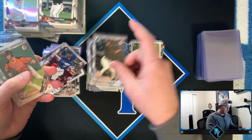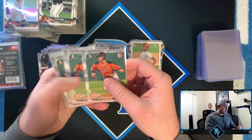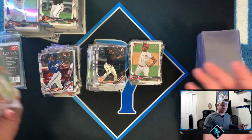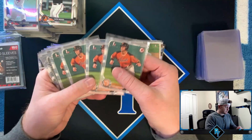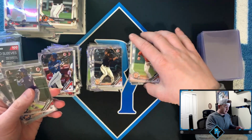Hunter Bishop, I have to see him succeed before I really get excited about him. Out of ASU, he was super average at ASU his first 2 years. In his third year, he almost won Golden Spikes. So we'll have to see if he can do it at the pro level before I really go all in on Hunter Bishop. Joey Bart, 1, 2, 3, 4 paper. The papers aren't as nice, but they add up.